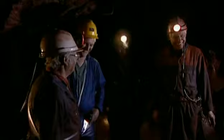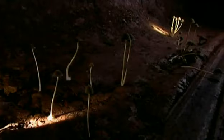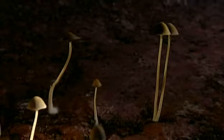Have you still got that exotic? Oh, they're here, see? They're there. Yeah, look at them. Oh, they're in fine growth there, aren't they? Yeah. I don't know whether we can harvest them. Have you tried any in the pan?